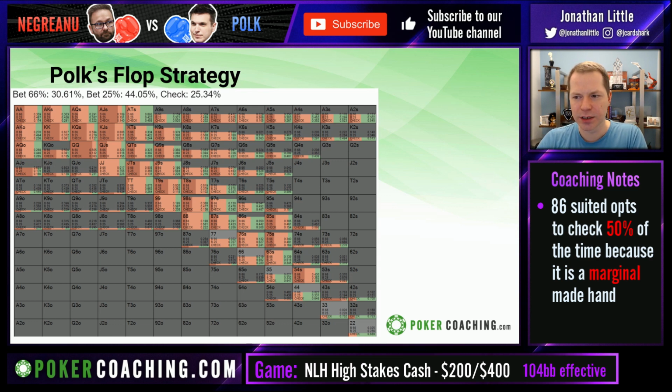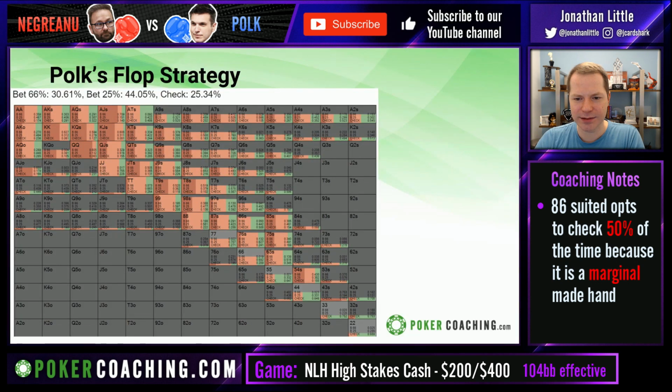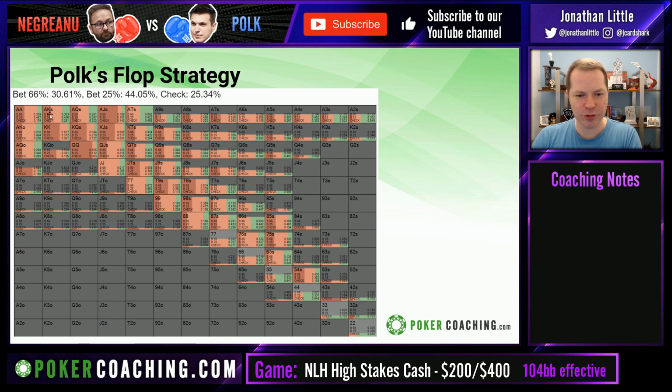So in this scenario, on Jack 7-6, that's going to be a lot of hands containing a 6 with a low kicker, 7 with a low kicker, perhaps under pairs, like we see 10s and 9s doing some checking. We see some ace highs doing a lot of checking.